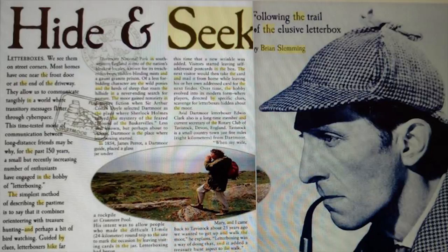The author, Brian Slemming, wrote about participants called letterboxers who were hiding weatherproof containers containing a logbook and a carved rubber stamp in parks and forests, in cities and towns all around the world. In what was an early form of social media, they were sharing their love of the outdoors with other adventurers through letterboxing. You're probably wondering how this all got started.